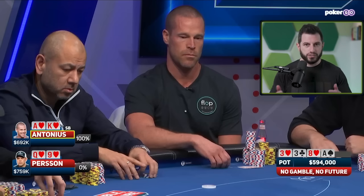Is he going to just shove it all in with ace-king and hope he folds out a hand like jacks and then hits if not? Or is he going to check thinking that he keeps in flush draws? Is he going to bet a smaller amount and call it off, smaller amount and fold? I don't know. But instead, he just turns the ace and actually turns Eric Persson dead, which is hard to be in a spot like this, in a pot of this size, in a 300 big blind pot.